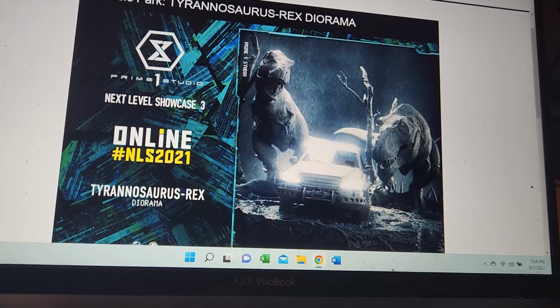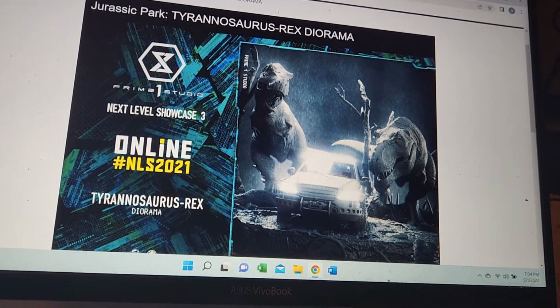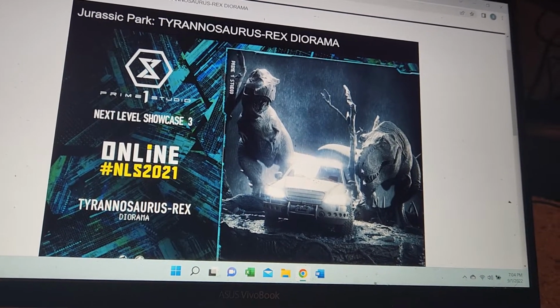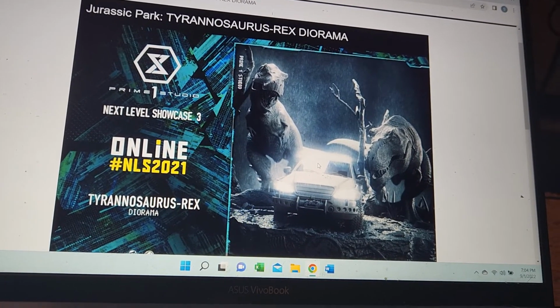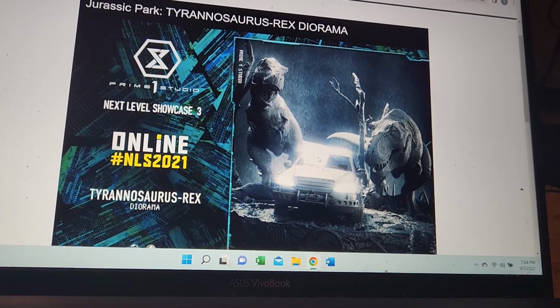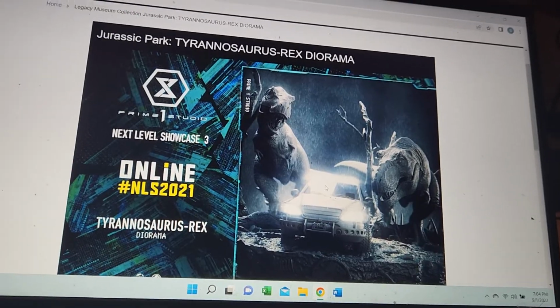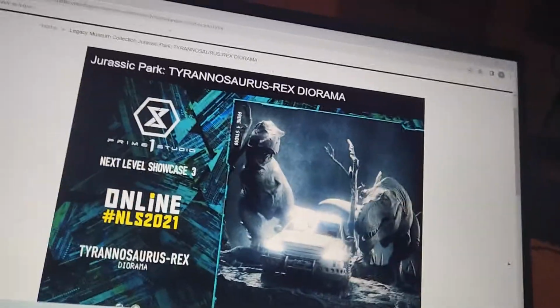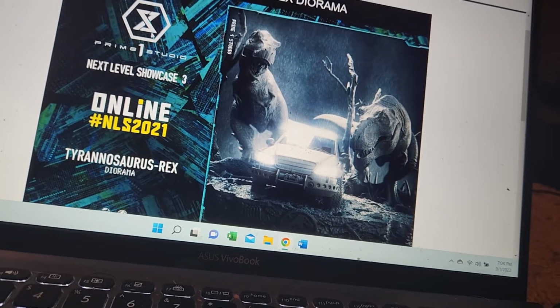But if this is finally announced, finally revealed, and the price is right, then I'll probably reserve this and then try to sell the Rotunda T-Rex that I have on order. If I'm still paying for the Rotunda T-Rex and it has not shipped, I'll see if I can just cancel that order and then put the funds towards this one, because if it's not too expensive, I can get two dinosaurs for the price of one, plus the base, the car and stuff. So that's one that I'm keeping an eye on.